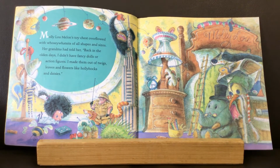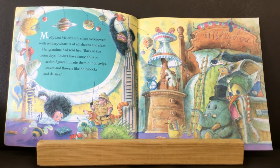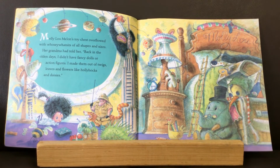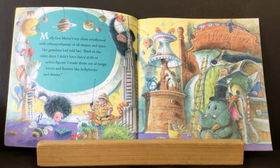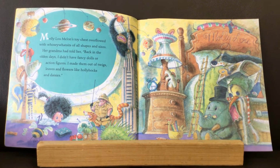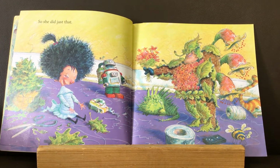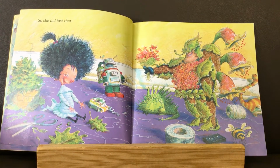Molly Lou Melon's toy chest overflowed with whoozy whatsits of all shapes and sizes. Her grandma had told her, back in the olden days, I didn't have fancy dolls or action figures. I made them out of twigs, leaves, and flowers like hollyhocks and daisies. So she did just that.